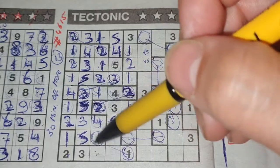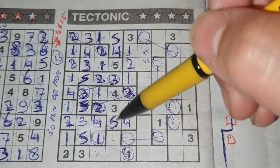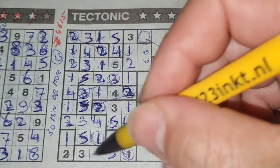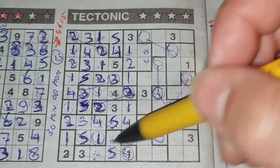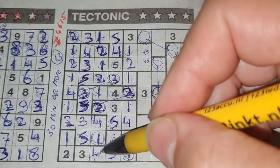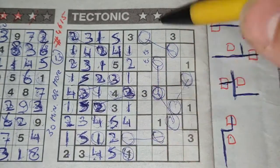This box can be a 5. That box can be a 5. So 1 box left for the 5 should be here. 2 numbers left in this area for numbers 2 and 4. 2 and a 4, we have a 4 there, no 4 there. 4 should be here, and the 2 goes there.